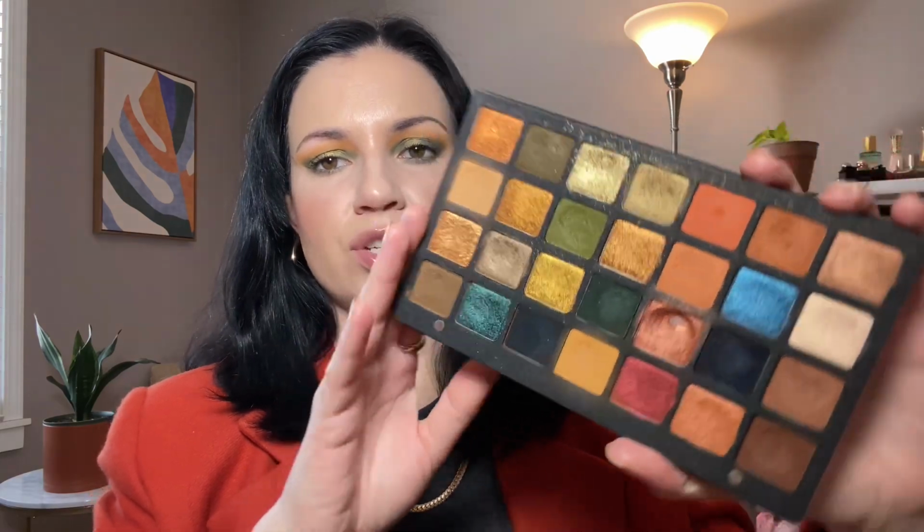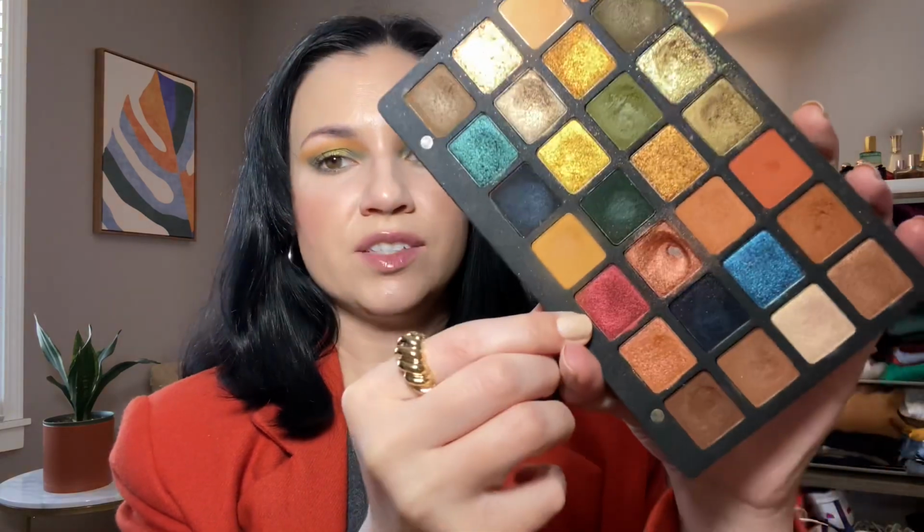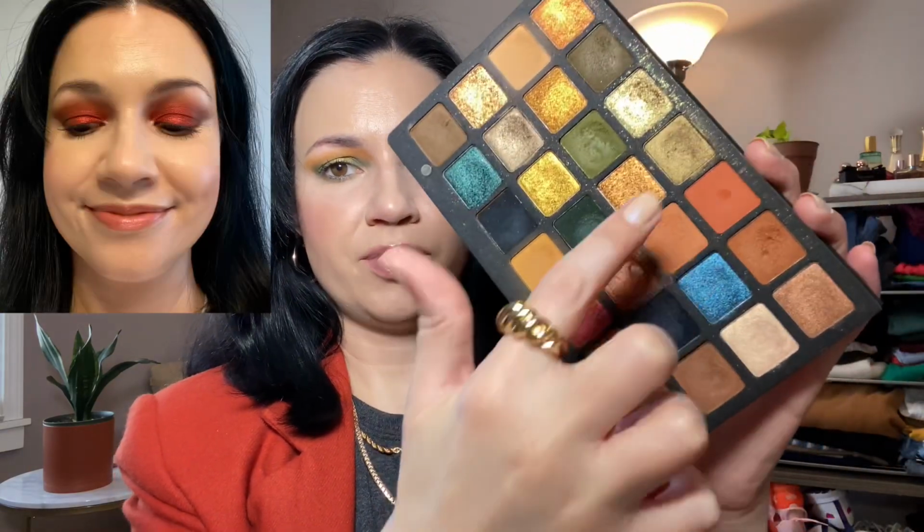And yes, so one of the looks that I did that is my absolute favorite, this red all over the lid and then some of these browns in the crease, this shade is Claret, and this is in the Mini Crush palette. So if you have the Mini Crush palette, you have this red. It's a beautiful red eyeshadow. And I was like, what is Claret? I don't know what that is.